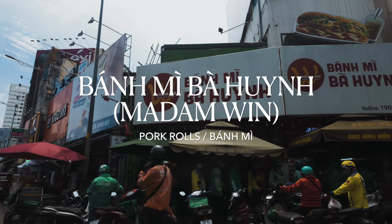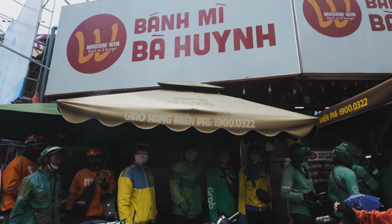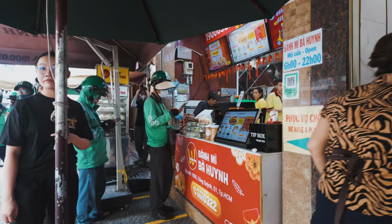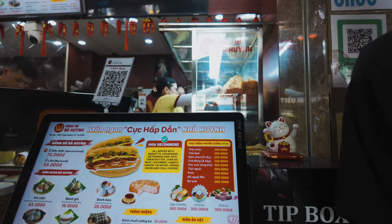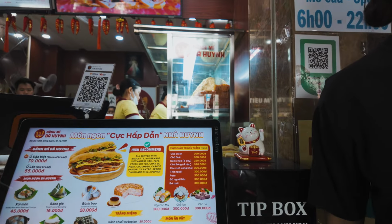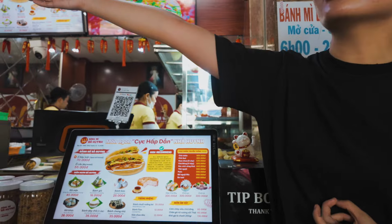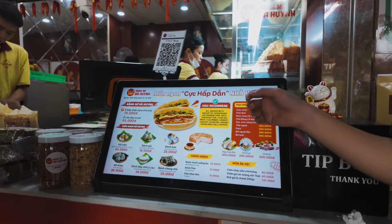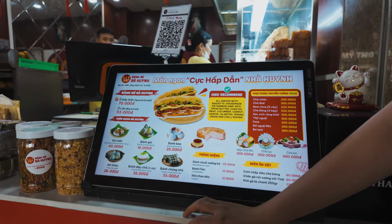Madam Win is on a shop front on a very busy street near a roundabout, and there are large signs so you can't miss the store. It's a newer, more modern looking banh mi store with digital displays and separate products for banh mi, including the dap bit, or special one that is the most similar to the banh mi from Banh Mi Hyunh Hoa that we just spoke about. You can also buy the banh mi filling separately, which was really tempting, but we weren't staying for a long time.